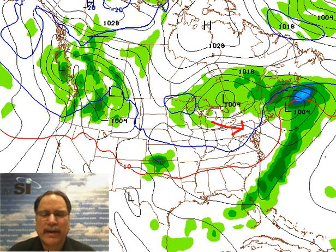So heavy rain over the next several hours up and down the I-95 corridor with a few embedded strong thunderstorms.